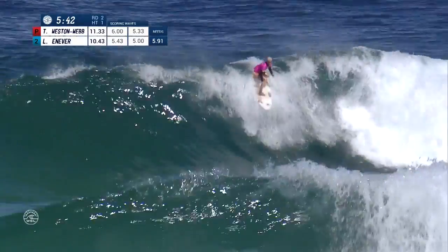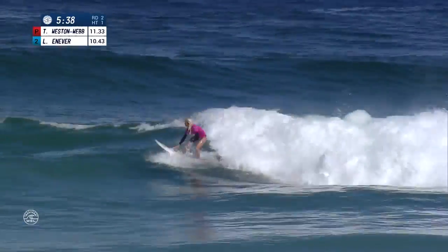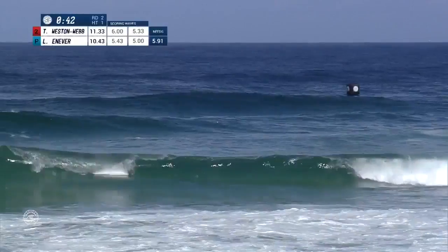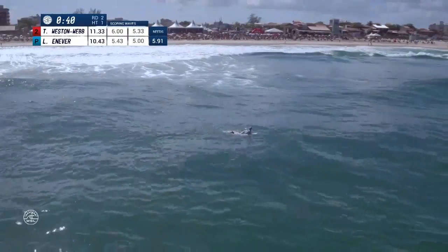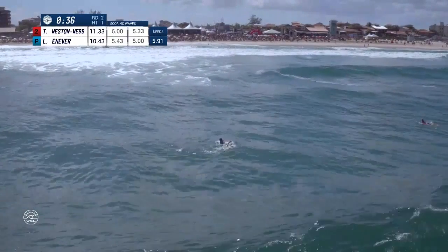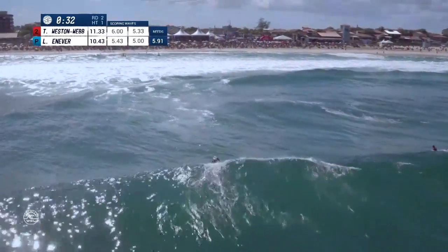As we see Tati dropping in, right-hander. Slow carve off the bottom and no wall, so Tati kicks out. Laura Enever running out of time, 40 seconds to go. And the drone footage looking back at the beach. That's the surfers' bird's eye view. Set coming through. Laura Enever paddling. This is it. Can she get the score?